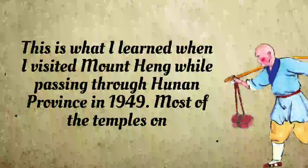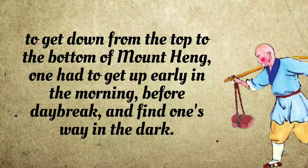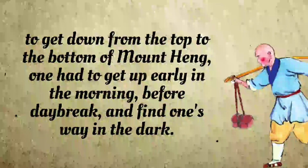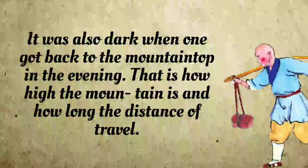Most of the temples on China's 5 great mountains are Taoist temples, but on Mount Hang, there are 4 Buddhist monasteries. In those days, to get down from the top to the bottom of Mount Hang, one had to get up early in the morning before daybreak and find one's way in the dark. It was also dark when one got back to the mountaintop in the evening. That is how high the mountain is and how long the distance of travel.